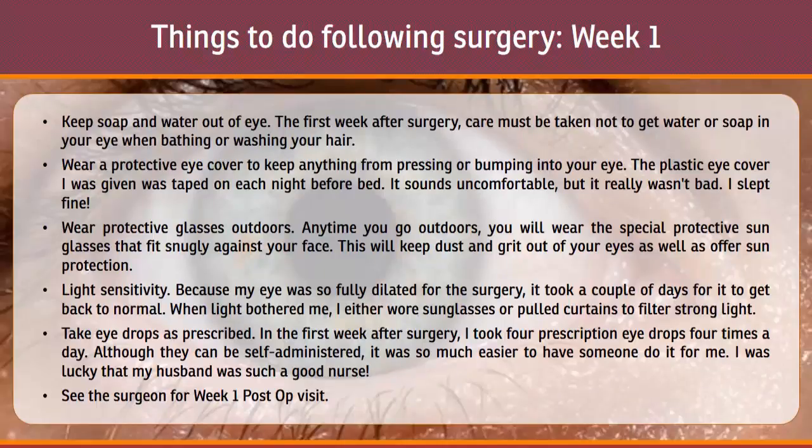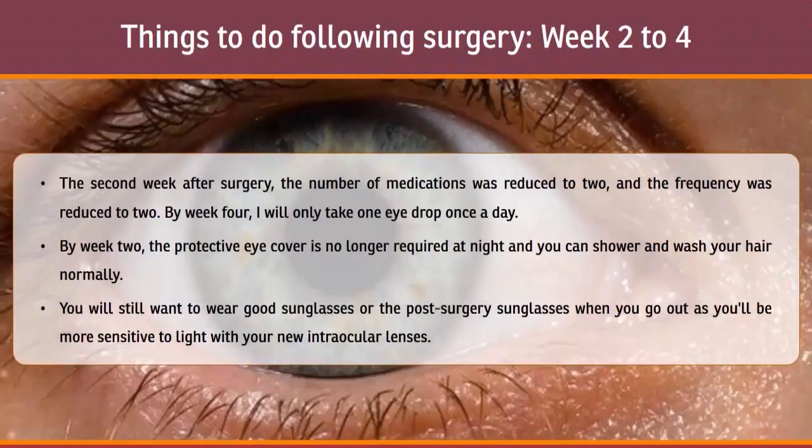Take eye drops as prescribed. In the first week after surgery, I took 4 prescription eye drops 4 times a day. Although they can be self-administered, it was so much easier to have someone do it for me. I was lucky that my husband was such a good nurse. See the surgeon for week 1. The second week after surgery, the number of medications was reduced to 2, and the frequency was reduced to 2. By week 4, I will only take 1 eye drop once a day.